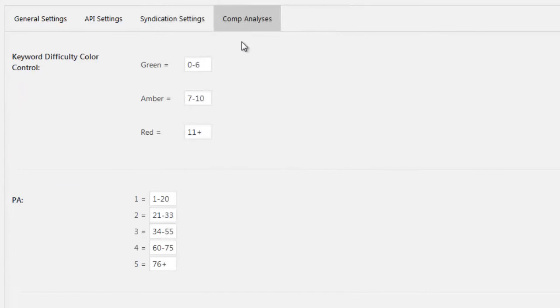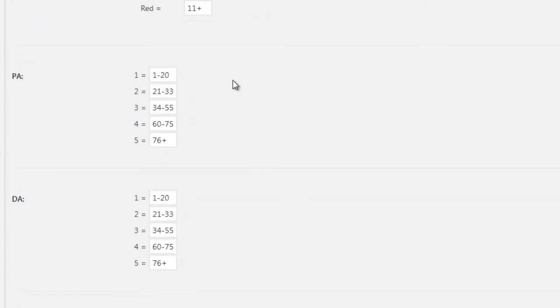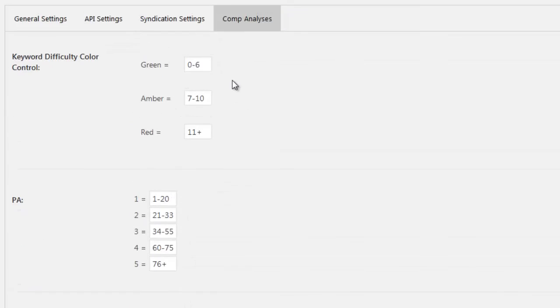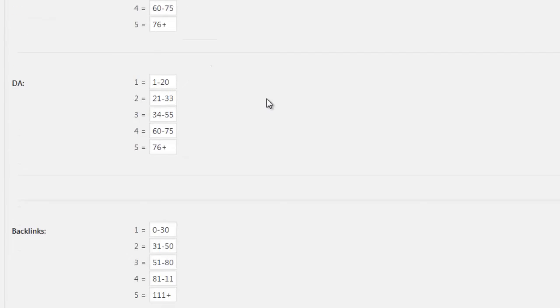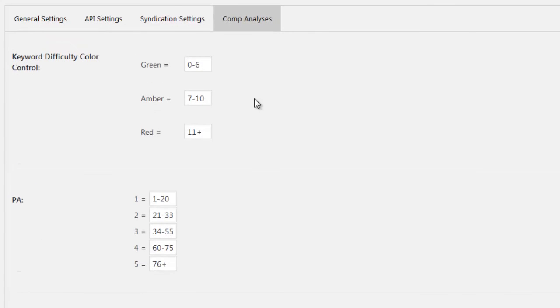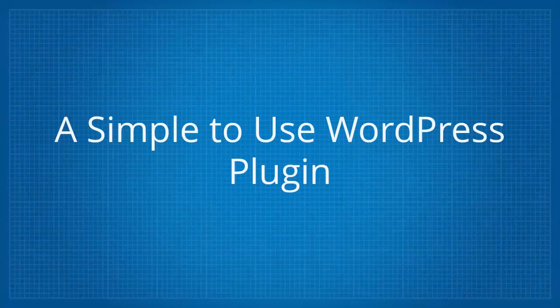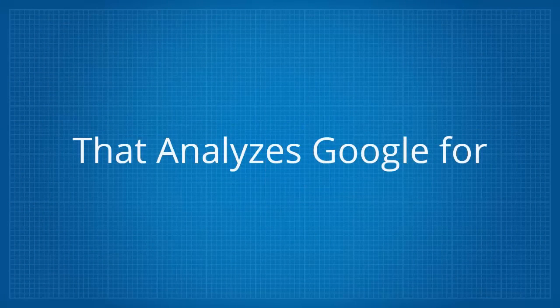And inside of the comp analysis tab, you're able to control and fine-tune the keyword difficulty system to your liking. Each one of the Moz metrics can be given its own value, and you can control what values will control what colors to show. Green is for easy, amber is for moderate, and red is for difficult. It's your very own customizable traffic light ranking system for quickly gauging how easy or difficult it will be to rank inside of Google.